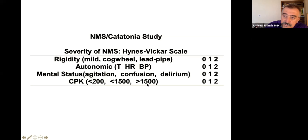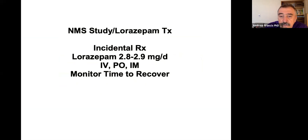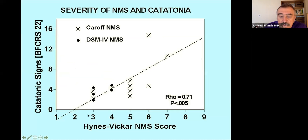And now we had a way to measure catatonia by using our retrospective Bush-Francis catatonia rating scale. So now we can address: when the NMS is more severe, is the catatonia more severe? And the answer is yes. On the x-axis here is the severity of the NMS using that 8-point score, and on the y-axis is the severity of catatonia, measured by number of signs out of the 22 items. We excluded autonomic here. And there's a positive correlation. That is to say, the more severe the NMS, the more catatonic signs they had. And there's no overlap between what's measured on the NMS scale and what's measured on the catatonia scale.